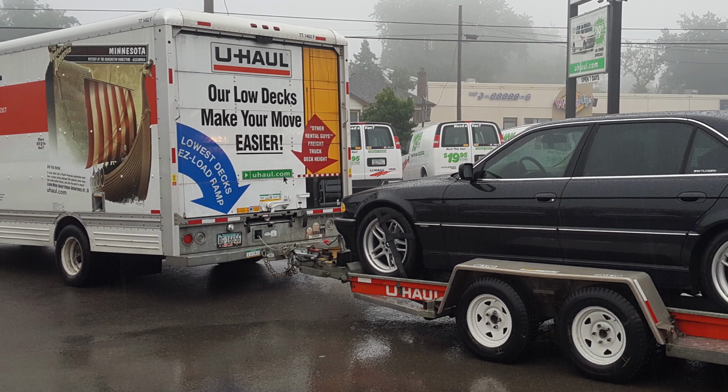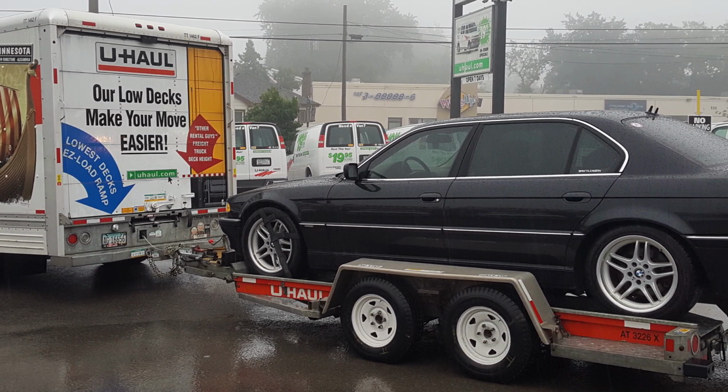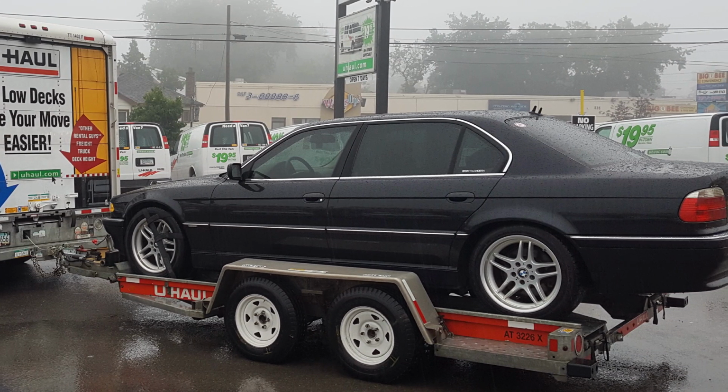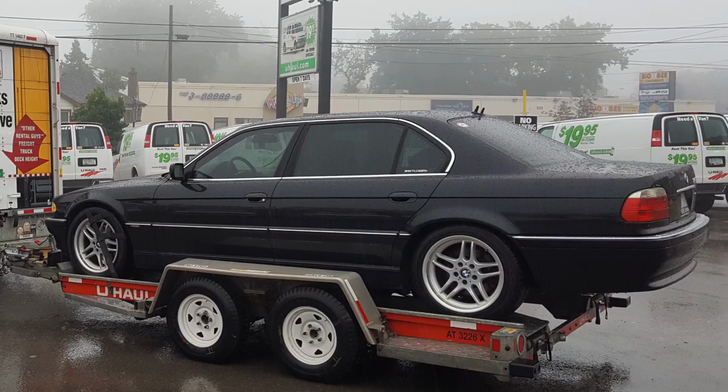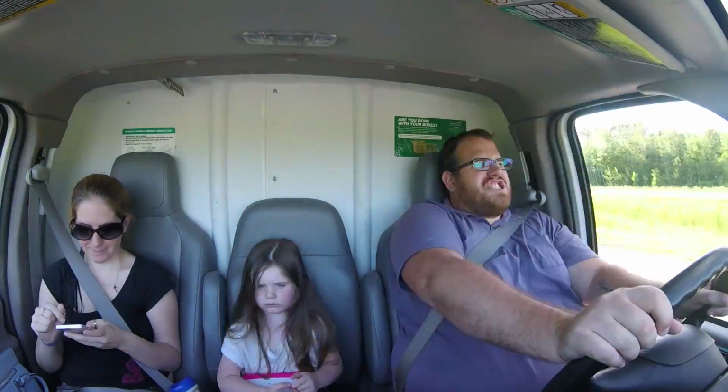I gotta say that U-Haul is one of the worst companies I've had to deal with, and I do not recommend using them again. Customer service was awful. They still haven't gotten back to us with issues that we've had on our trip, and they really weren't any help getting that car onto the trailer, and it really scraped the bottom of it getting on.